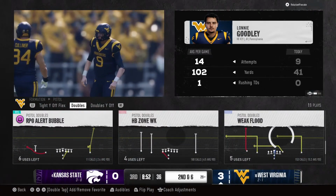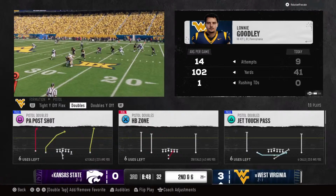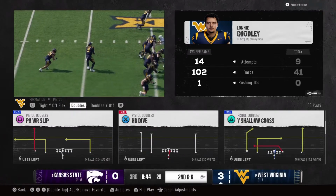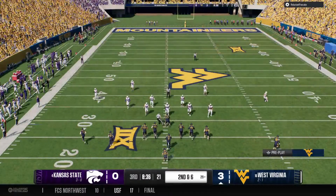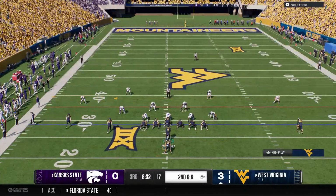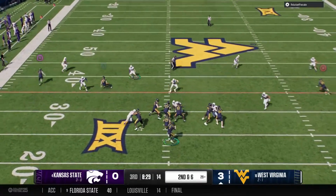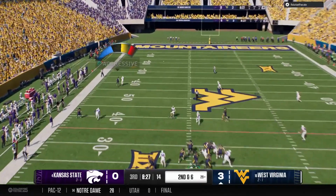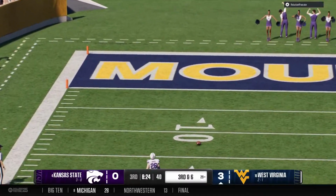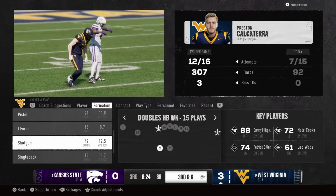Nice job here of controlling the line of scrimmage by this offensive line. The back does what he needs to do to get positive yards on first down. A gain makes it second and medium. Fakes the handoff here, looking to throw it. And he'll loft this one deep to the left side. And the pass is dropped. Would have been a big gain, but he couldn't hold on.